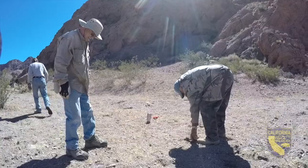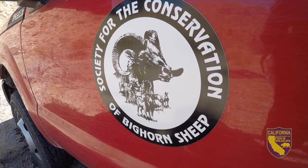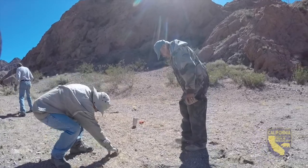This all-volunteer force is from the Society for the Conservation of Bighorn Sheep, founded in 1964 and dedicated to the conservation and management of the desert bighorn.